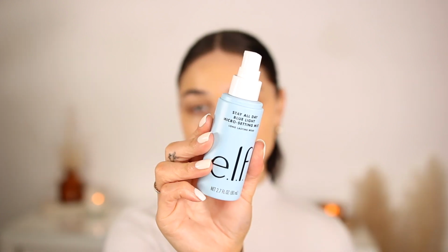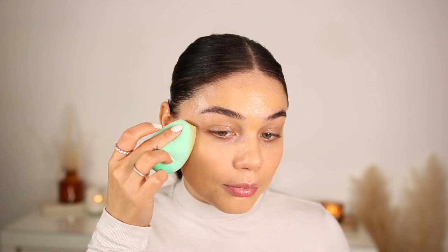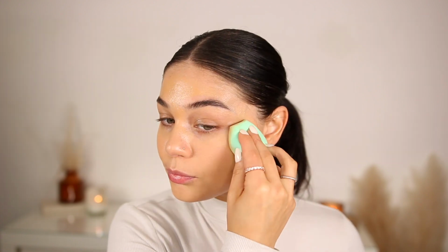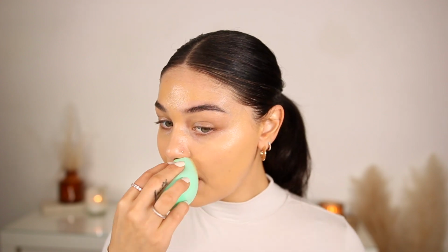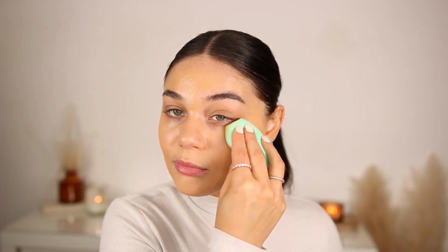I'm just gonna go in and spritz my face with the setting spray. I like to do that in between steps. There is also SPF 30 in here, which is awesome for all year round. You get a soft finish with it. It's not overly dewy or anything. It doesn't look super glowy, but it also is not mattified. So it's like an in between, and I just absolutely adore it.